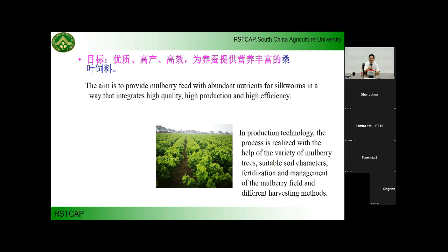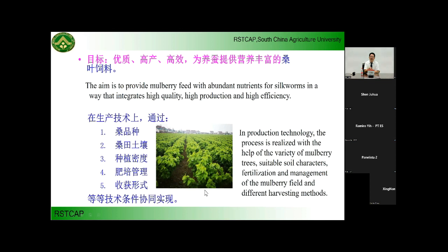In east of China, in Jiangsu, Zhejiang province, this type of planting. In Turkey, in Europe, it is populated, but this type is not suitable for Latin America. In Southeast countries, in cold places, when you plant trees, you have 5 types. One is types of the mulberry, the soil and the planting and the water management and harvesting types.